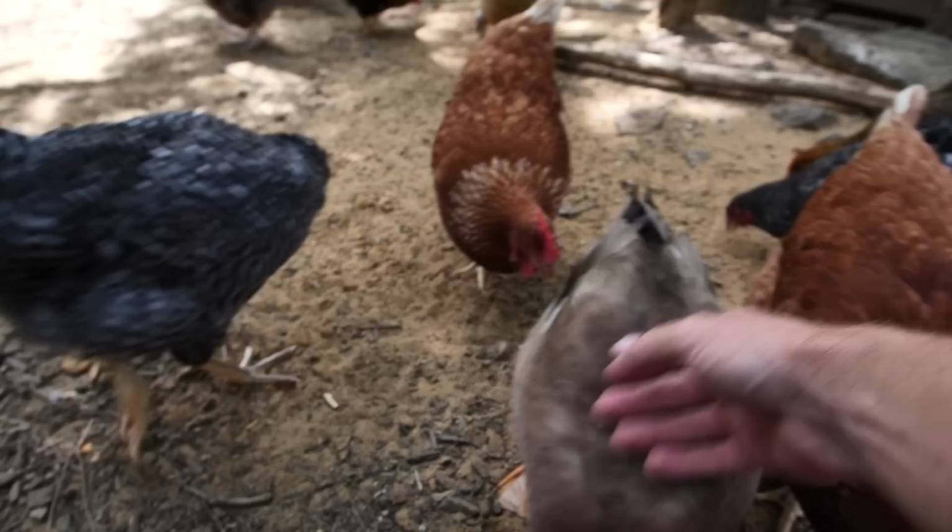He is a ferocious eater. Look at him. Chickens are really precise, you know, they'll take their beaks and just get the one specific thing they want, and then the duck just comes in there and bulldozes it with his bill.